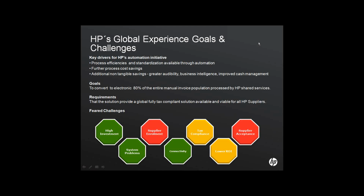In terms of challenges, here are some of the key challenges that we identified at the start of our project, and the ones in green are ones that then proved throughout the program not to be an issue, and we didn't really encounter them as a challenge, although we had initially thought so. The ones in amber would be ones that we did encounter as challenges, but were able to overcome quite easily.